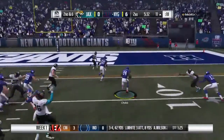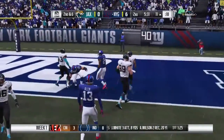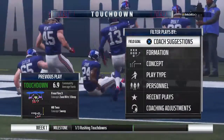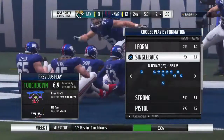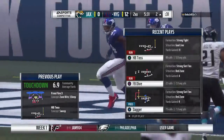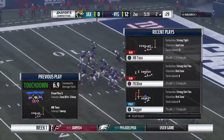They go with Chubb on second down. And he will take it on in for a Giant touchdown. Nick Chubb, his first NFL reception, goes for 6. And the Giants add on to their lead.